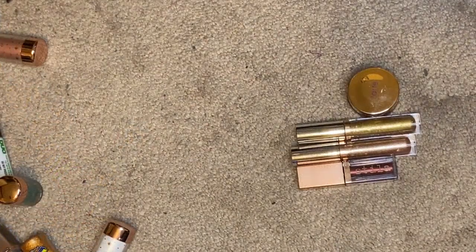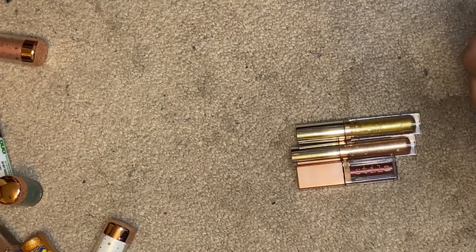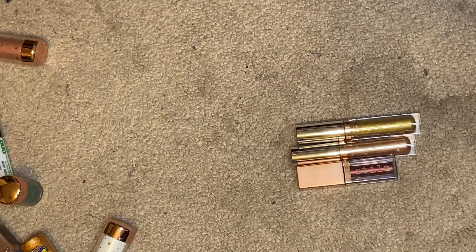Now we're on to cream base shadows. So this is the Tarte Chrome Paint in the color Beach Bay. I do like this one. Look how pretty this is. I haven't used it much because I need to figure out what kind of eye look I'm gonna use for it, but I do like this.